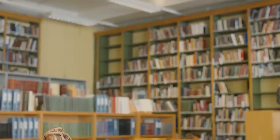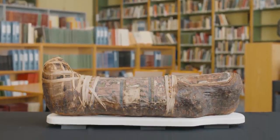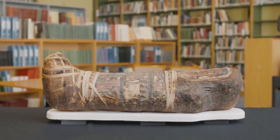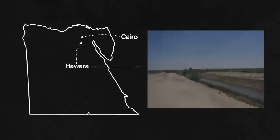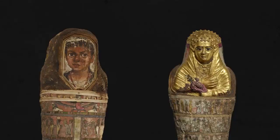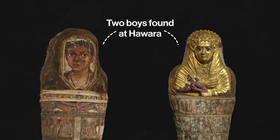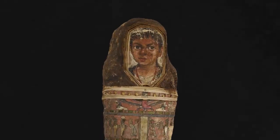So this is the mummy of a small child. He was around 4 years old when he died. He lived during the 1st century AD and was buried in a cemetery at Awara in this necropolis, which is south of Cairo. And we know that he was found with other mummified individuals, including a boy, a girl, and 2 women. We decided to re-examine the remains of that child and try to understand a bit more how he lived and how he died.